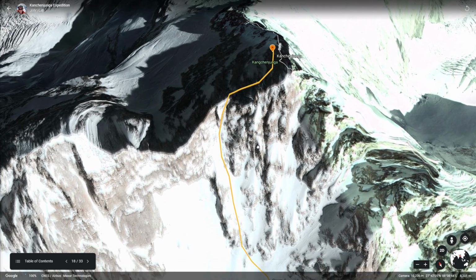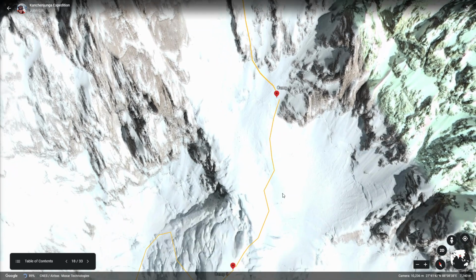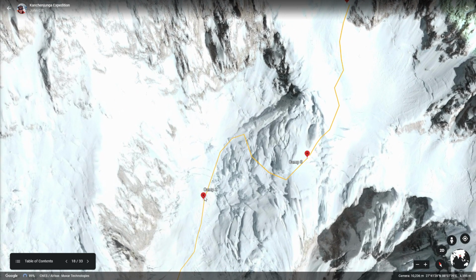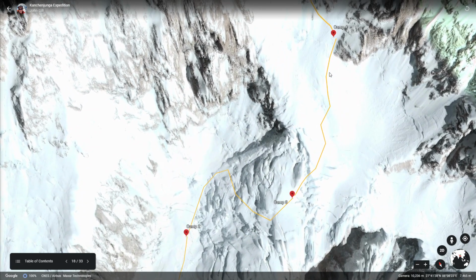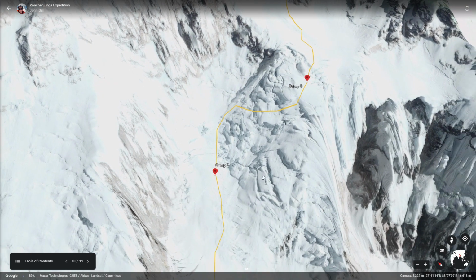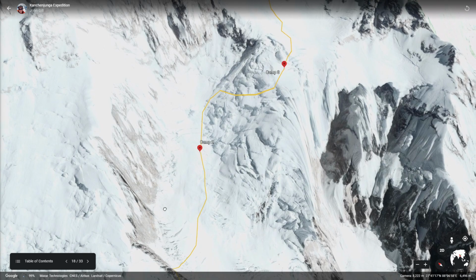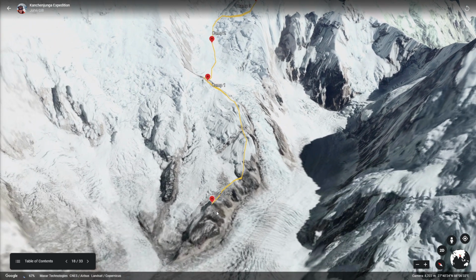So we have to reverse exactly the same route, and from the summit we'll probably go all the way down to Camp 3, maybe to Camp 2 if we're feeling strong enough. All in the same day. So you go from Camp 4 to the summit, and then you get down as fast as you can to get out of the death zone and back into oxygen. And then from there we end up going back down to base camp most likely.